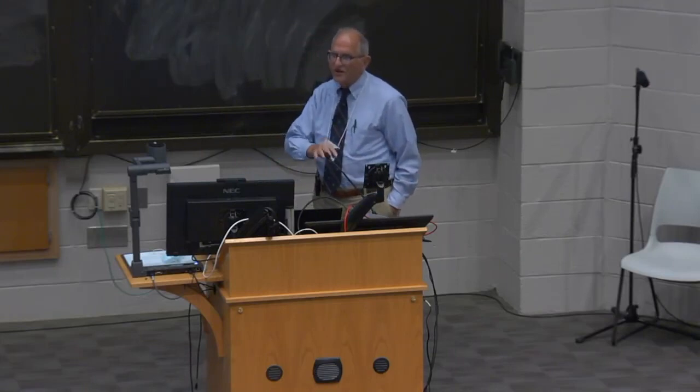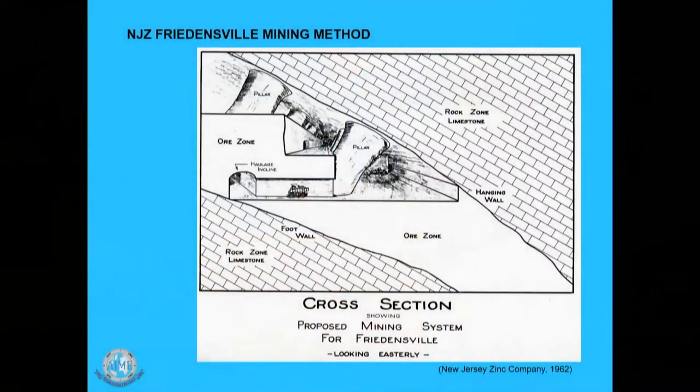They were mining in another portion of the ore body. The vertical veins of ore at the Uberoth mine were one limb of an anticline, and the top of the anticline was eroded off. On the other limb of the anticline, it wasn't vertical; it was about 22 degrees or so. So that's the type of ore body that New Jersey Zinc began to mine in the 50s.